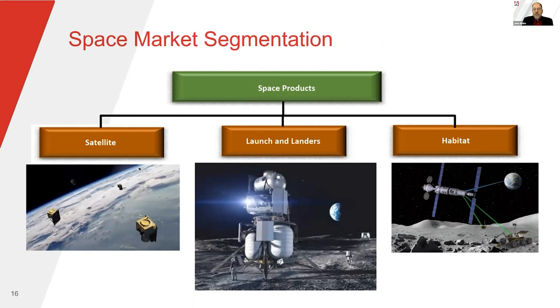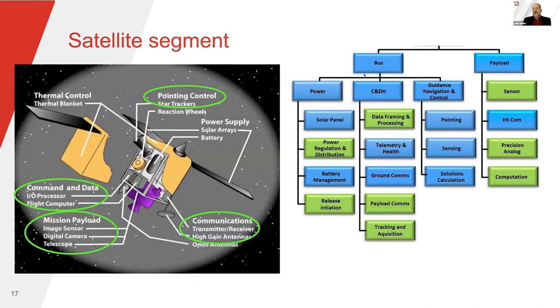I wanted to point out where you might find our products: the satellites, launch and landers, and habitats. We'll go by each of these quickly. The green boxes on the right-hand side are the subsystems that we supply hardware to; I should say we provide the fundamental hardware. The blue boxes are systems where we might provide some hardware. And you can see on the left-hand side where that hardware actually might be. So for a satellite, we provide the frame grabbing payloads, payload support, release and initiation for hold-down mechanisms, and power regulation. You can see a multitude of the small sat payload support we provide, as well as some of the power control.